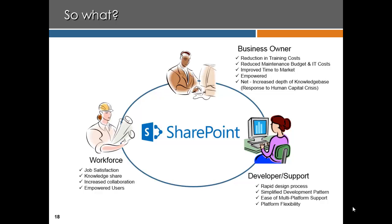Okay, so the so what factor. We've talked through all of the different impacts. The key things that I would like to bring your attention to is the improved time to market for the business owners so they can quickly get solutions deployed, new navigational structures, get content up for projects, and new things that have to be put out ahead. Additionally, being able to increase the scope, depth, and breadth of content is ultimately leading towards an increase of knowledge base, right?